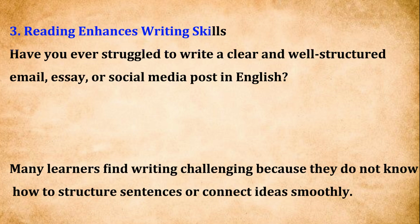3. Reading enhances writing skills. Have you ever struggled to write a clear and well-structured email, essay, or social media post in English? Many learners find writing challenging because they do not know how to structure sentences or connect ideas smoothly.